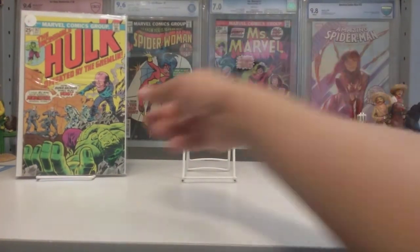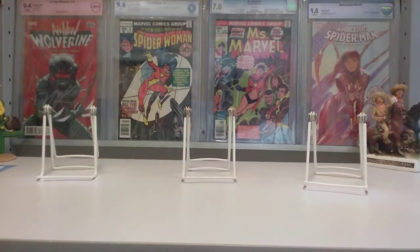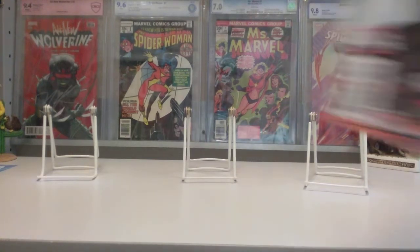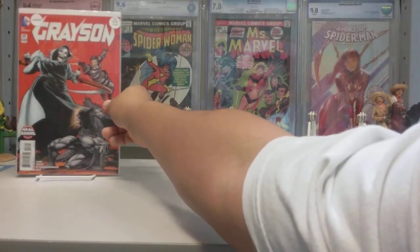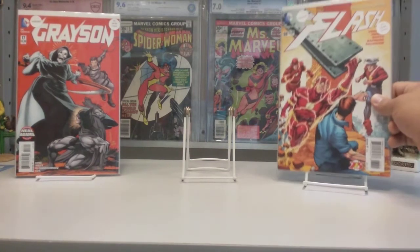Let's see what I got next. Take these down. Next, oh yeah, I found this vendor. All of his stuff was half price, so I just picked these 2 books up from him. Grayson number 17. It's a Neal Adams variant. Definitely great because I get to fill that hole I've been trying to collect.